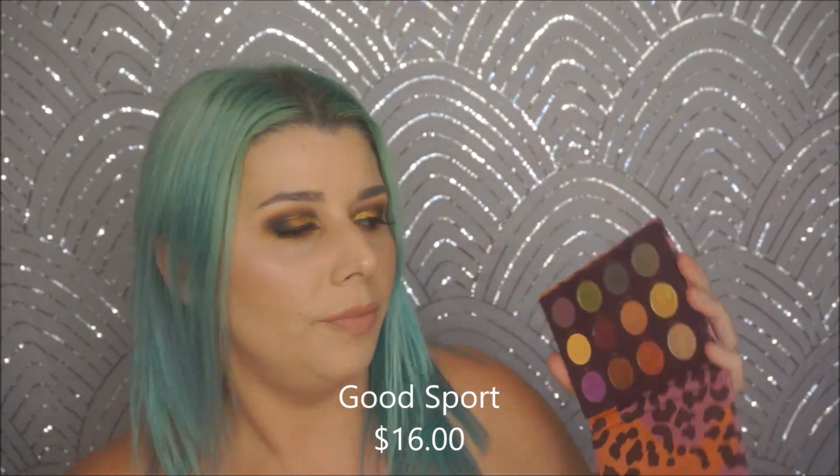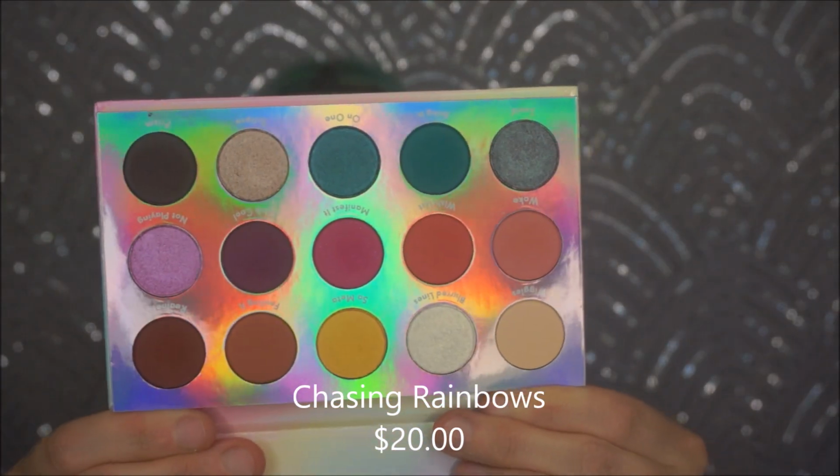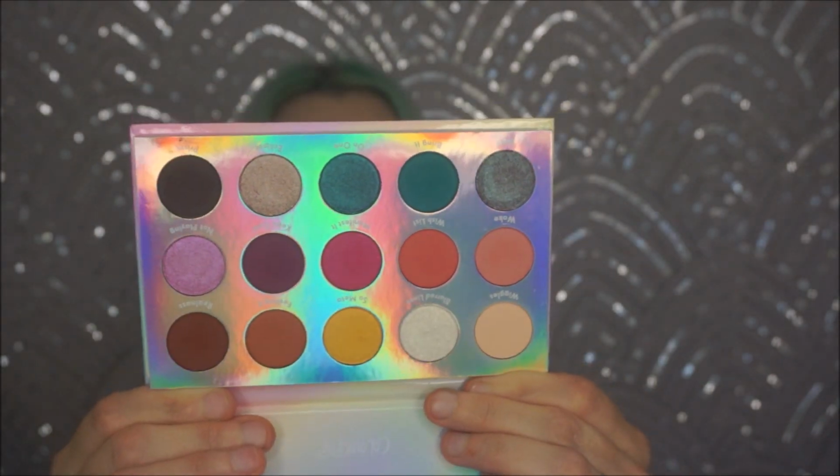Everything I want in a palette, same thing. Even the purples. Purples are really hard to get right. They got it right. And one of the best ever, Chasing Rainbows. Chasing mother effing rainbows. This one is gorgeous. This metallic shade right here, I love this for an inner corner highlight. Oh my God. Again, just make my whole body that color.